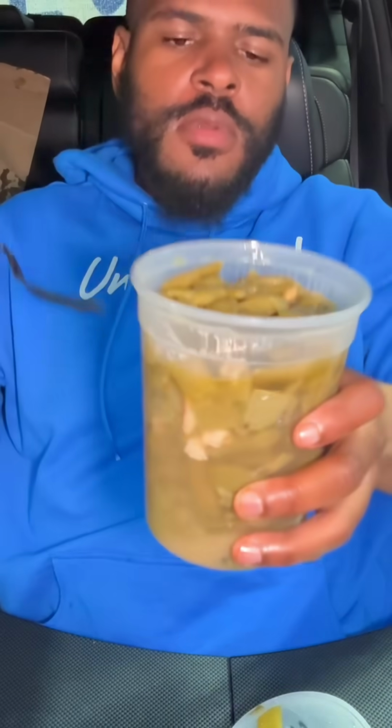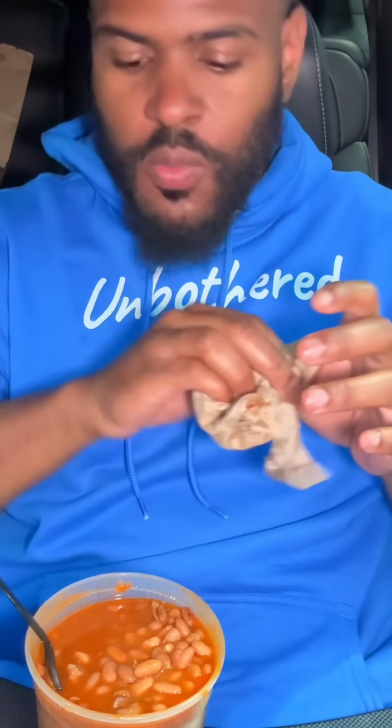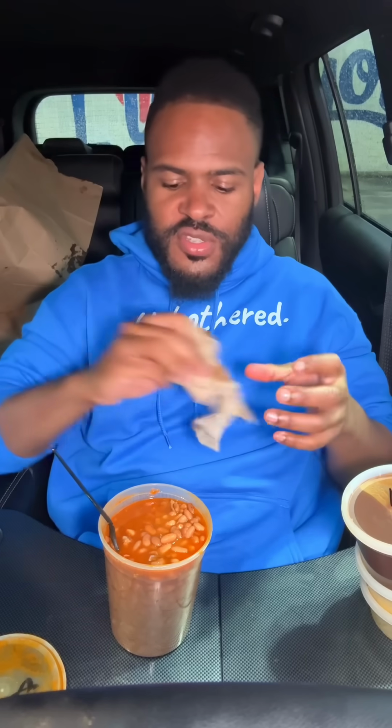We got green beans. These are pretty good. I'm assuming these are the brisket baked beans. I'll tell you one thing. Y'all completely suck when it comes to cooking baked beans. Jesus. This is the same beans, runny bean broth, and they just chopped up brisket and threw it in here. Y'all should not be selling this.